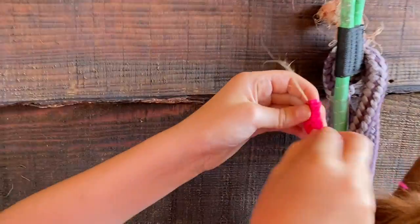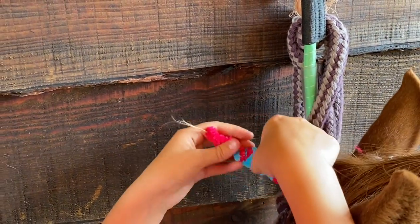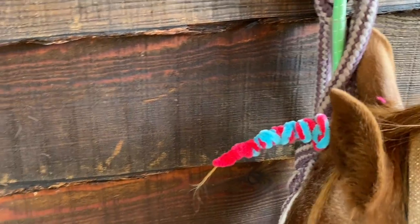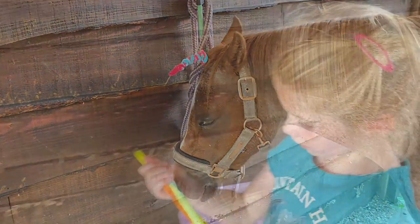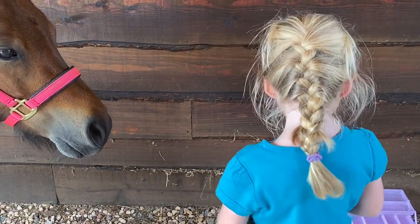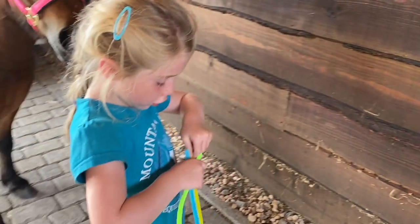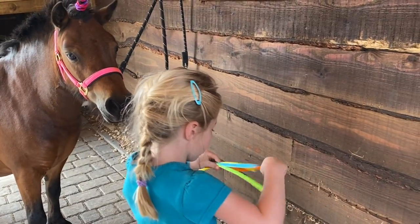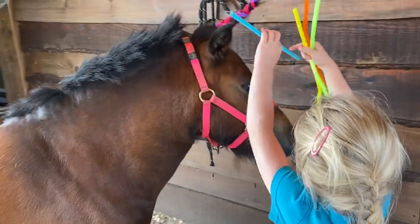Here's Hattie's. I'm gonna do a bit of blue there so it's like a bubblegum rainbow kind of thing. Get a bit more on the bottom so it actually looks good. You want her to look good. We want these horses to look good, don't we, Phoebe? Because we want Hattie to look good and these two horses to look good.